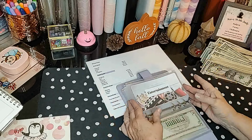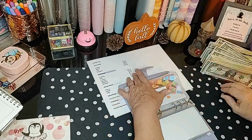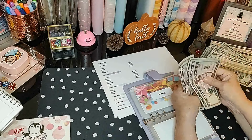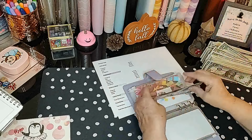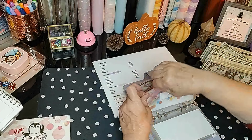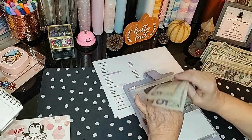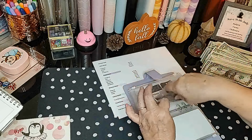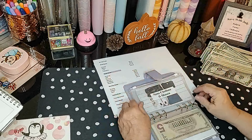Okay, and now gifts. We are putting $30 into gifts. 5, 10, 15, 20, 25, 30. I had a little bit of money in gifts, but I bought a baby gift that I just delivered this morning, so that took my gift money. I like having just a little bit in here for when something like that happens.